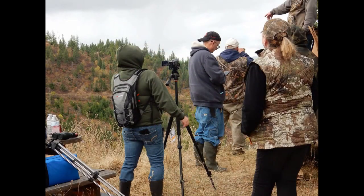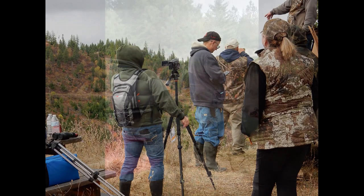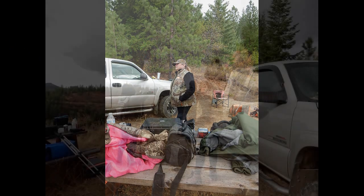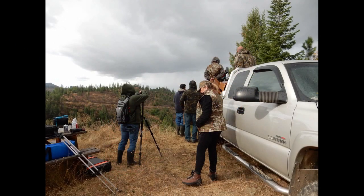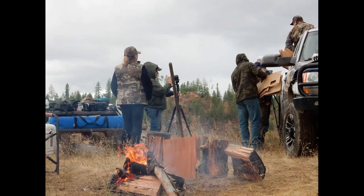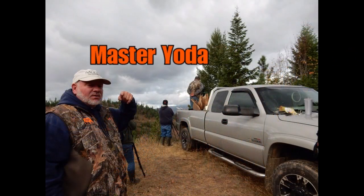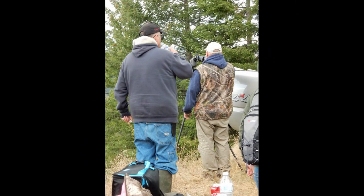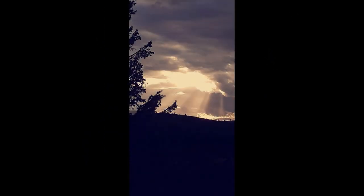JP here is double-checking the expected weather conditions while Jeannie is prepping the film. Here's Gail, the pastor and bookkeeper, doing what she can to offer support to the crew. And the wait continues. Here's Nick trying to get a better outlook on life by cleaning his binoculars before the weather starts to set in again. The crew works tirelessly preparing for when the elk gets into view. Lastly, we have Master Yoda expressing his concerns over getting the shot on camera. And the search continues. But tomorrow is another day.